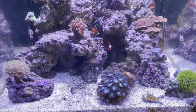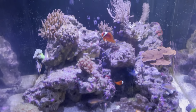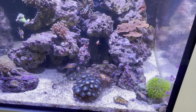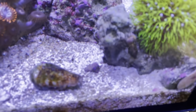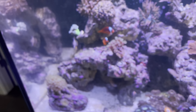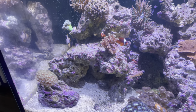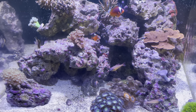As for future plans, I'm planning on getting a few more SPS, a few more Euphyllia, but as you can see, I am kind of running out of room. There's a little hermit crab on the GSP rock. Let's see if it'll focus here. But yeah, as you can see, it's rubbing itself against the Bagani, which is kind of annoying.